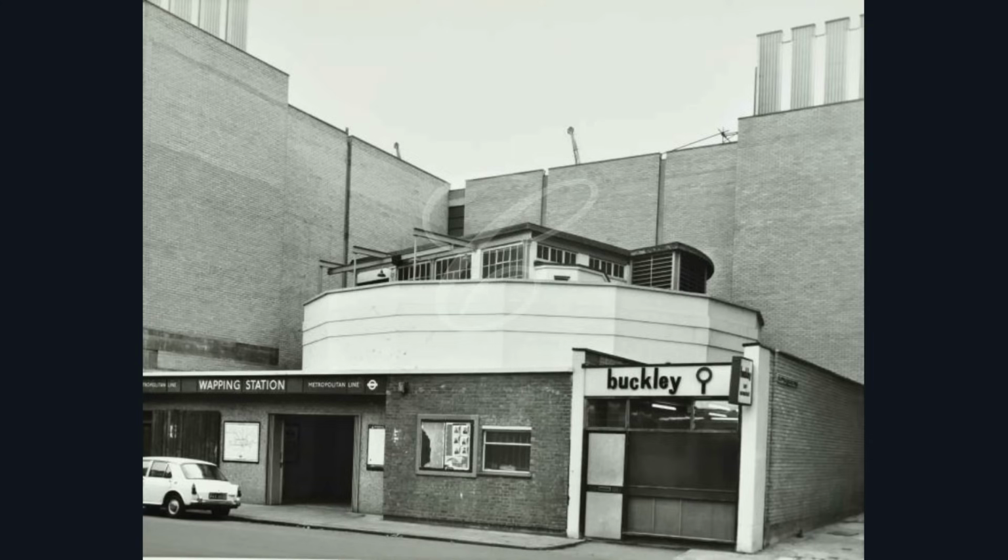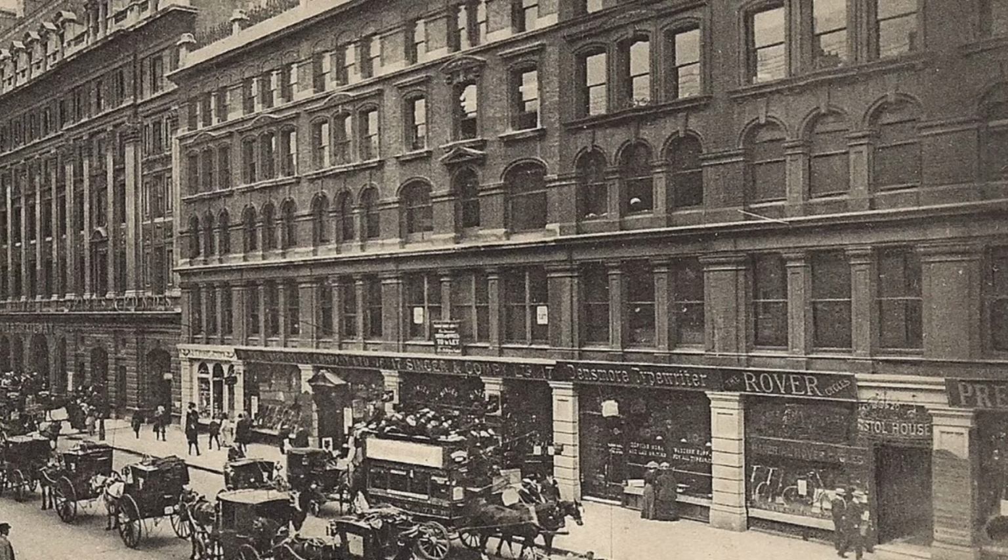Wapping Rotunda. So to get into this pneumatic train station, you'd go through this rotunda and you'd go down about 3 levels. There's not much of the rotunda left. It just looks more like a brick building now, really. So I wonder how old these buildings really are. I wonder how old this pneumatic railway system really is.